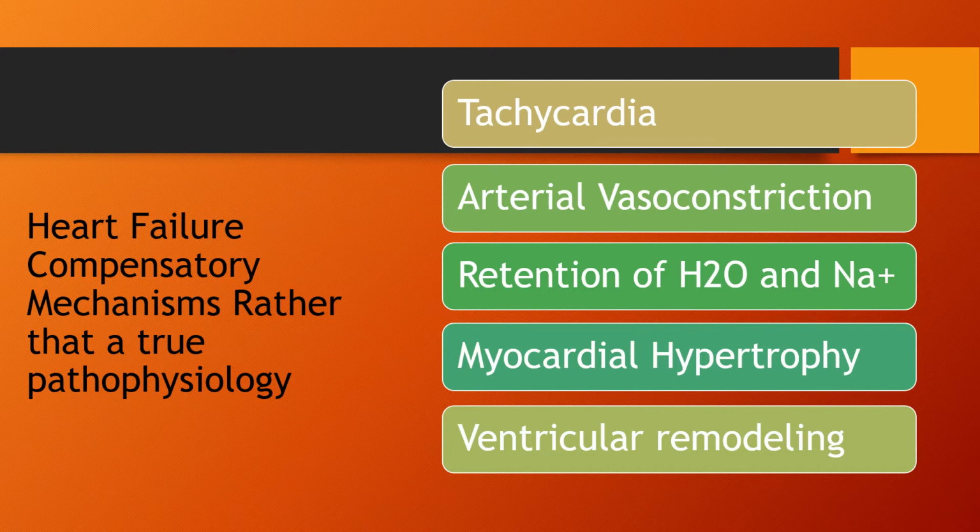Then we have retention of sodium and water from decreased renal perfusion. This activates the renin-angiotensin-aldosterone system. And then we have myocardial hypertrophy. Basically, this is just muscle thickness. And then we have ventricular remodeling. This means our ventricles take on the shape like a bowl. They become remodeled because they're trying to compensate. So all these are compensatory mechanisms that eventually do not hold up.